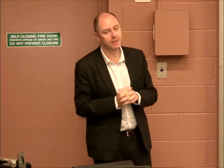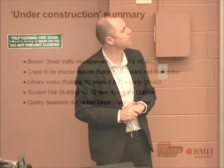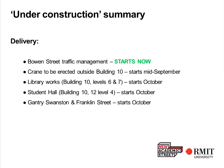So we're going to start cutting in some slabs down in building 10 and 12. This is after the move into the temporary student hall. And we're also going to start some serious demolition up here. We've also decanted the levels 2 and 3 of buildings 10, 12 and 14, to allow Lendlease to go in and do some hazardous materials and services reviews.